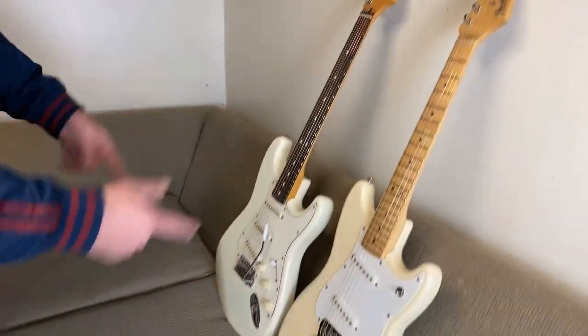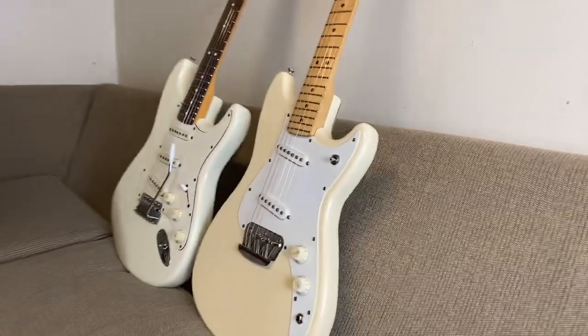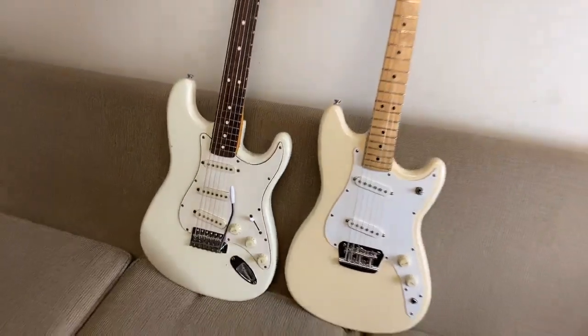And yeah, I had to put these two side by side. Big brother, little brother. These things are really some lookers.